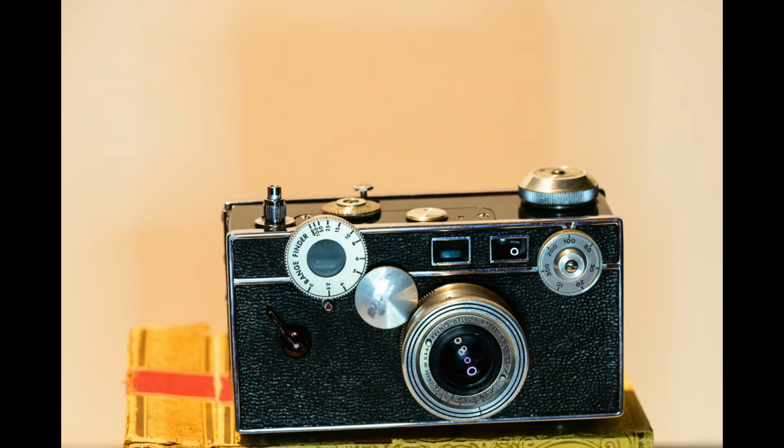I plan to test it out in the near future. Argus unfortunately went out of business in 1969, because they really couldn't keep up with the Japanese cameras that were coming out at that time. They were just too technologically advanced.